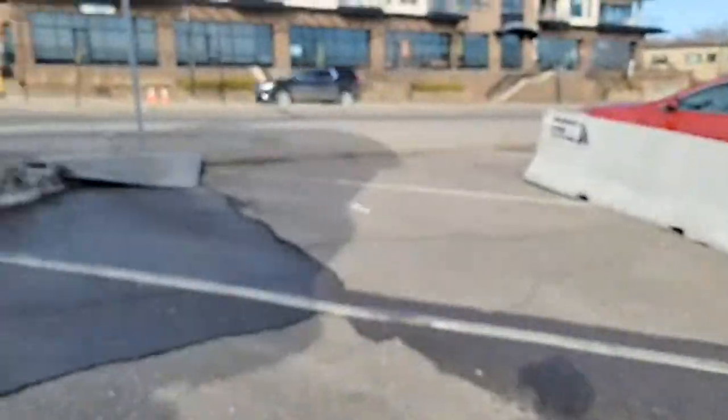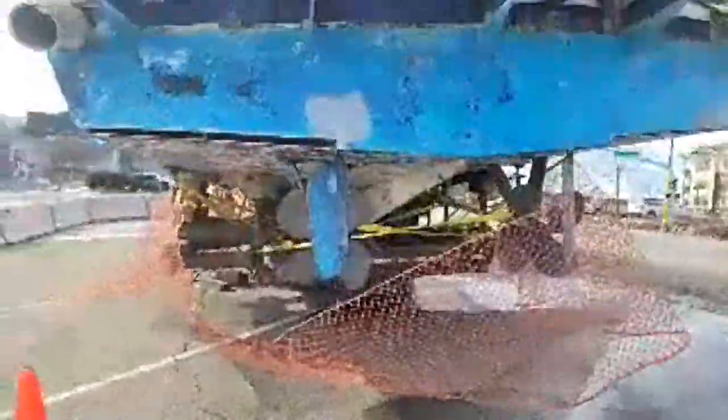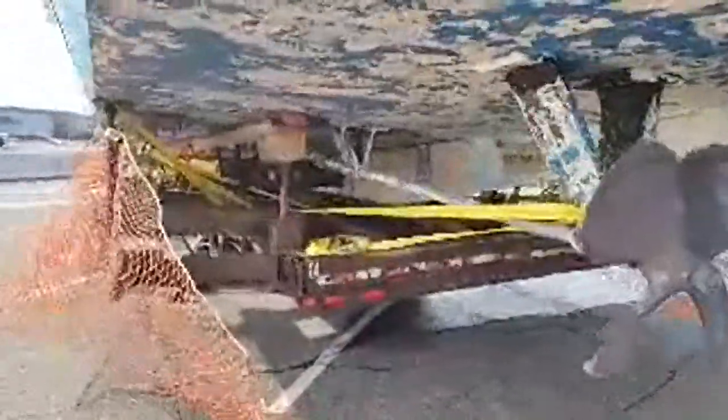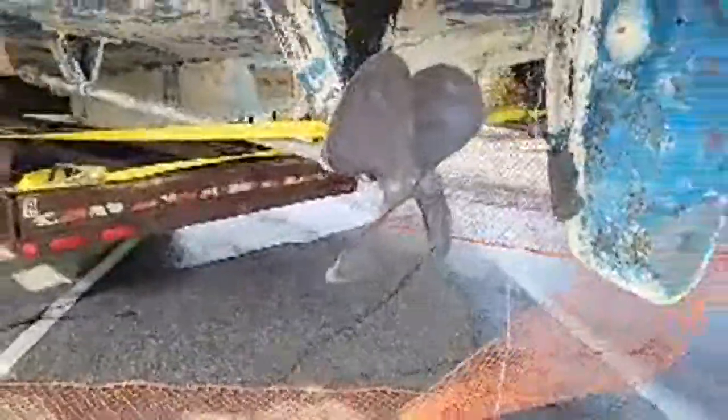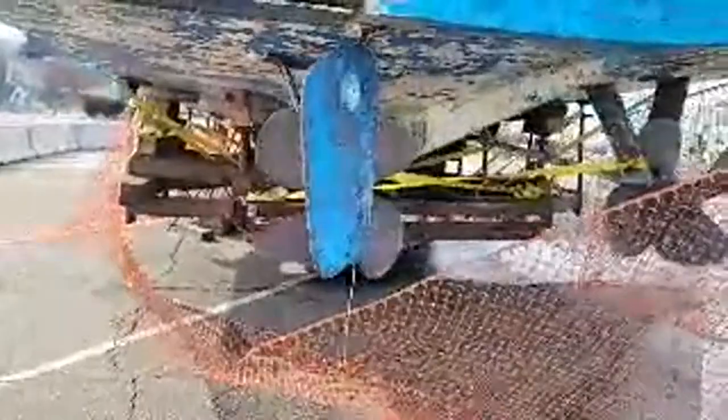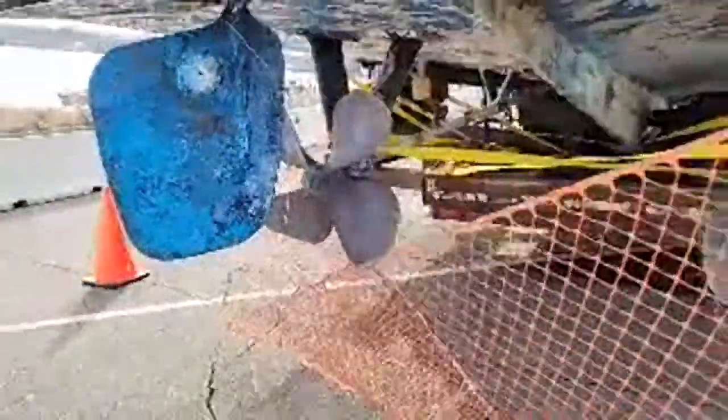Okay, let's go check the other side out. Look from the back. Little straps are on and secured. Propeller's still dinged. I'm told they can repair that. I'm not sure. Well, when I was on the Enterprise, they repaired those things. I think those propellers weighed 40 tons a piece or something. Not necessarily small.